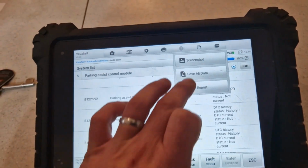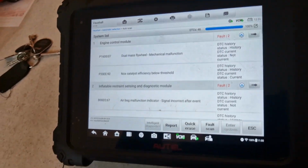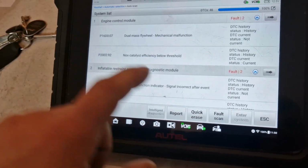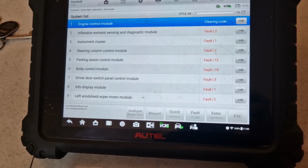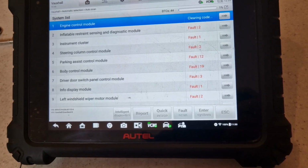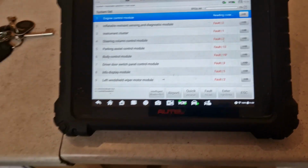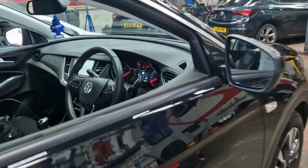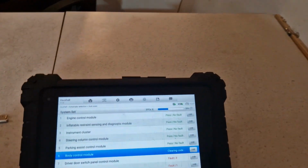So we'll save all this data, save the report. I'll pause here. Right, so I've switched it off at the moment and I've saved a copy of the report, and I will email that to the customer. So I'll see what it clears. Ignition is on. Well, it's cleared those two, so we'll see what happens. It's still flashing that light, but we'll see what happens. So I'll pause here again.